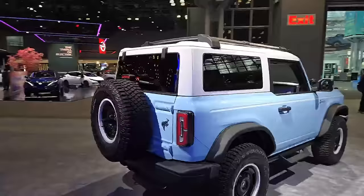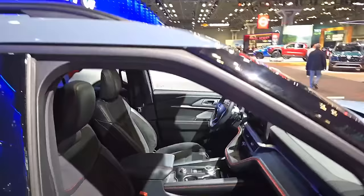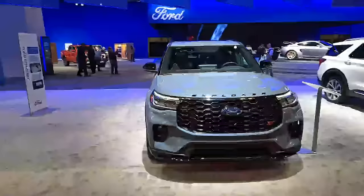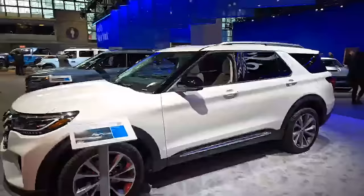Ford Explorer. Hey Sebastian. Christopher Dodson. Hi Christopher. Explorers. It's a very big space for Ford. This is 2025 Explorer Platinum, the next year's model. Explorer Platinum.